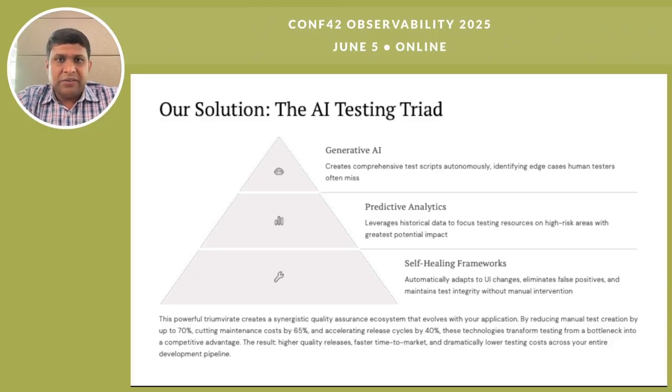The first one is generative AI, where you can create comprehensive test scripts autonomously, identifying the edge cases human testers often miss. So when you create the test scripts with generative AI, it's going to have better coverage than manual test case script creation. Predictive analytics leverages historical data to focus testing resources on high risk areas with a greater potential impact. What we are talking about is gathering the historical data and seeing where you have higher P1 bugs which are causing revenue loss, and you can deploy your resources there.